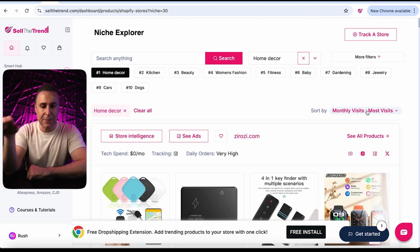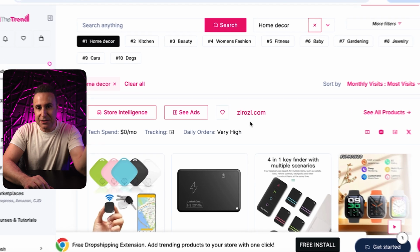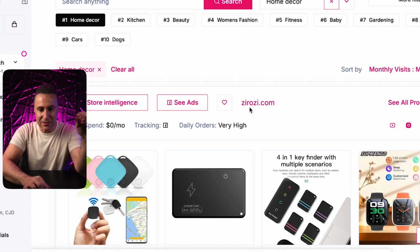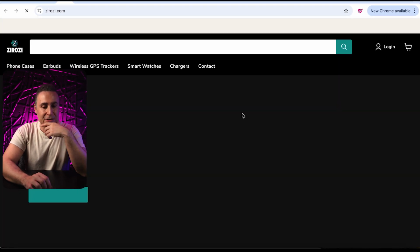And I wanted to filter by monthly visits because I wanted to find the stores that have the most amount of traffic, right? By finding the most amount of traffic, they probably have the most amount of sales. So basically, it's the first store that pops up, right? It's the first store that comes up here, I don't know how to say this name, but Zerazi. Basically, it's the store. And let's take a quick look at the store and see what it looks like.